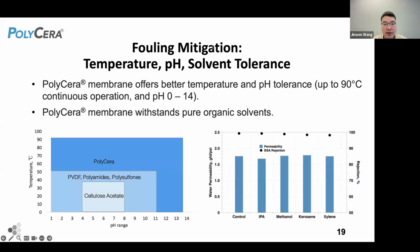Also, the PolyCera membrane can handle pure organic solvents, for example alcohol, aliphatic oil like kerosene, and aromatic compounds like xylene. When exposed to those pure organic solvents, the membrane performance does not change before and after contact with those organics.